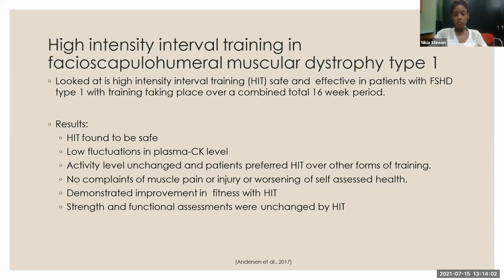For those of you who might not know what that means, when you have severe increases, usually that means that muscle damage has occurred. So severe muscle damage has occurred. So the fact that they only saw low fluctuations in this was a good sign.